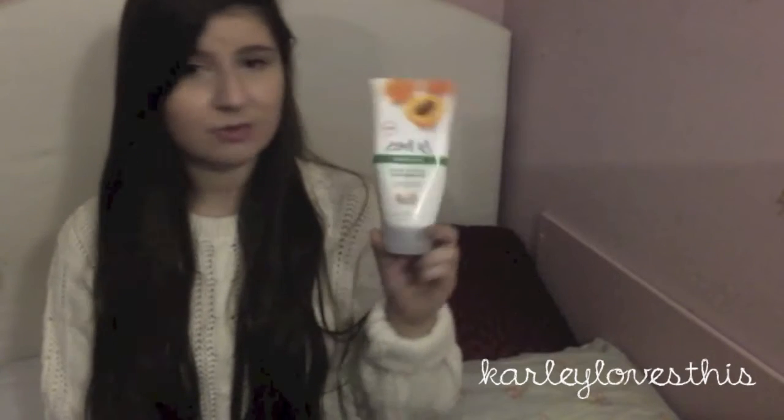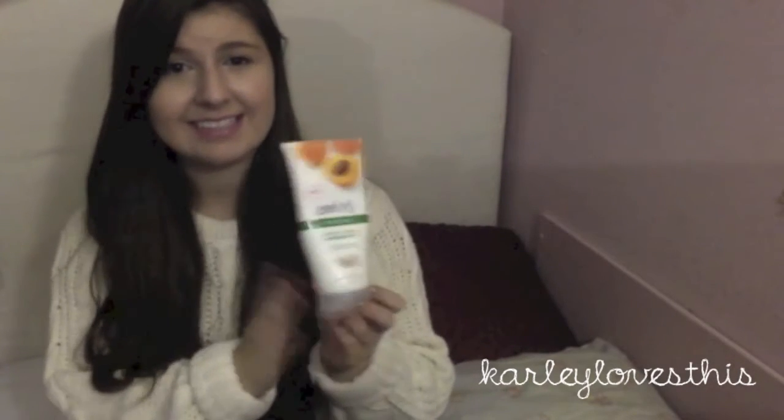And then for face products, my absolute favorite face wash is the St. Ives Fresh Skin Apricot Scrub, and I have used this since I started washing my face. I don't even remember not using this. This is my absolute favorite face wash ever. It's a thicker scrub, and it's all natural, and I love St. Ives, and I am obsessed with this face wash. It really helps get all the dead skin off.